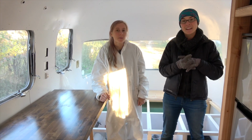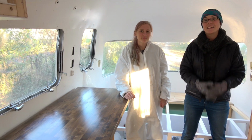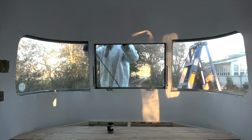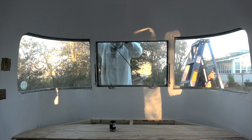Yep. Well, we saw the before pictures when the windows were so clouded and crazed. And I have to say that it may not show up on video as well as it does in person, but it is remarkably clear how beautiful the glass is and what a great job you've done.